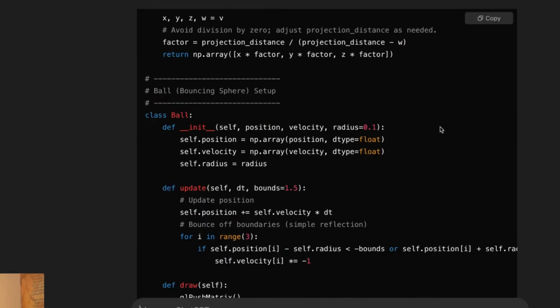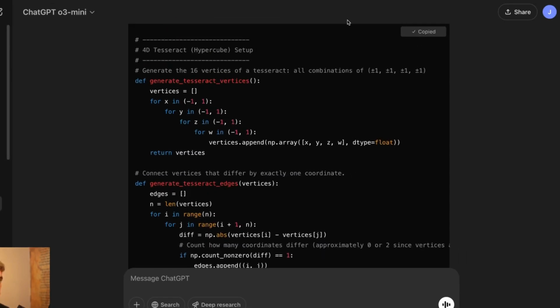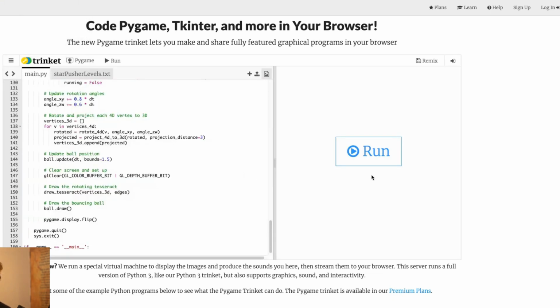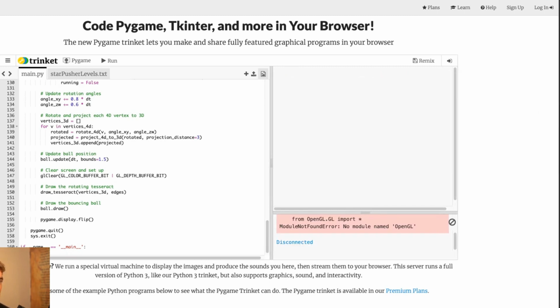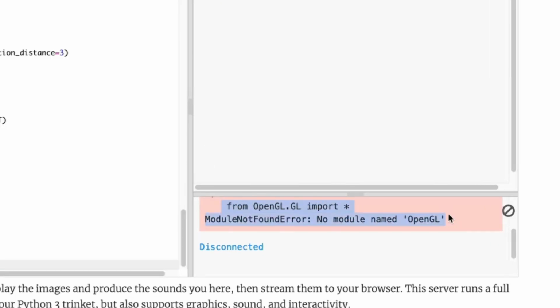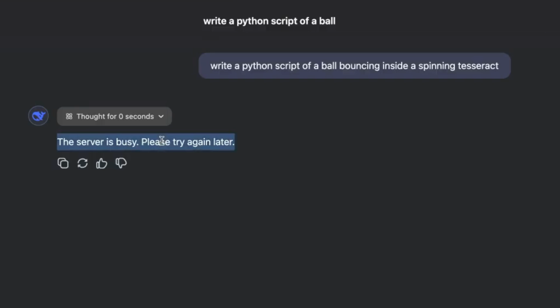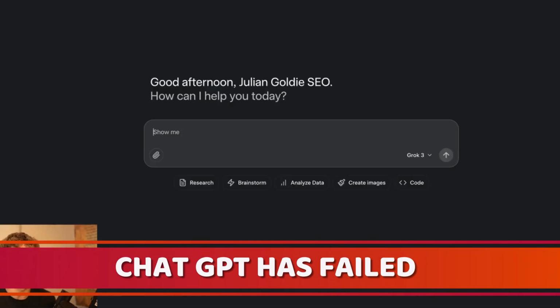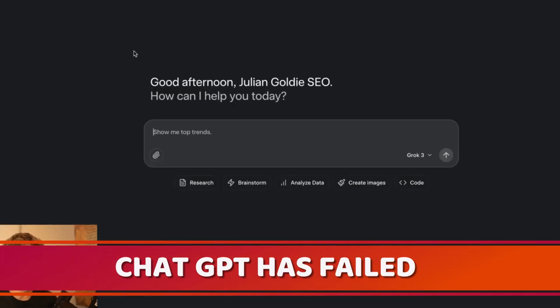Now we have the Python script back from ChatGPT. So we'll duplicate this and test them side by side. We're going to plug the script from ChatGPT in here and run the Python code. And that doesn't seem to work at all in the preview. As you can see, we get an error back. And DeepSeek has totally given up on us. We might have to switch to DeepSeek version 3 because it says the server is busy, try again later. So DeepSeek has failed. ChatGPT has failed. But Grok is absolutely smashing it.